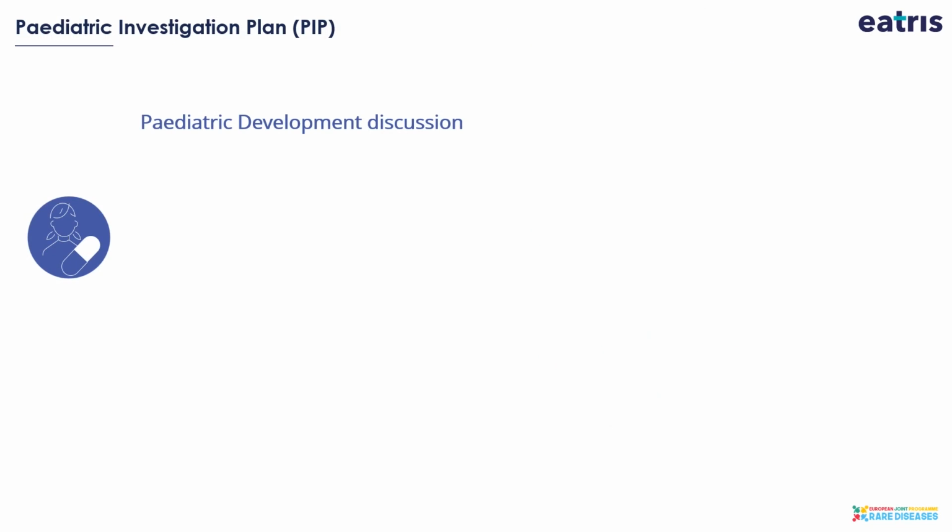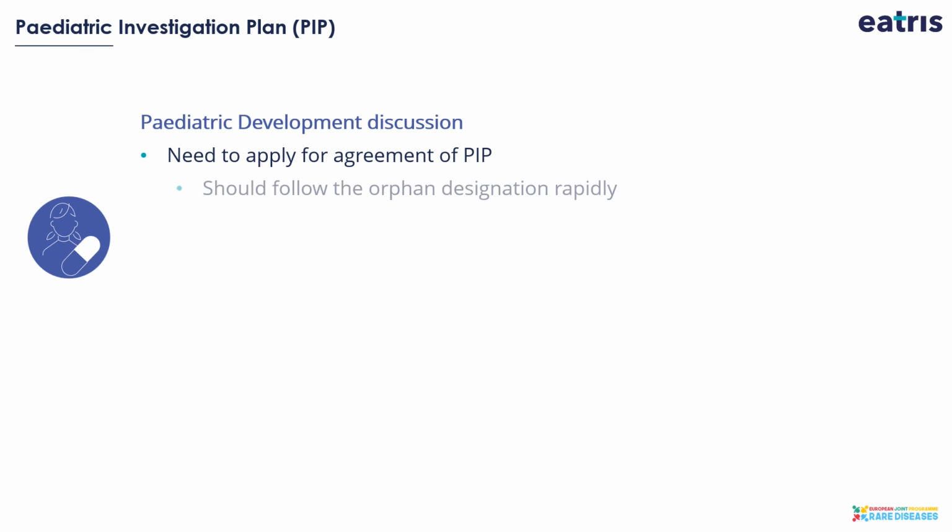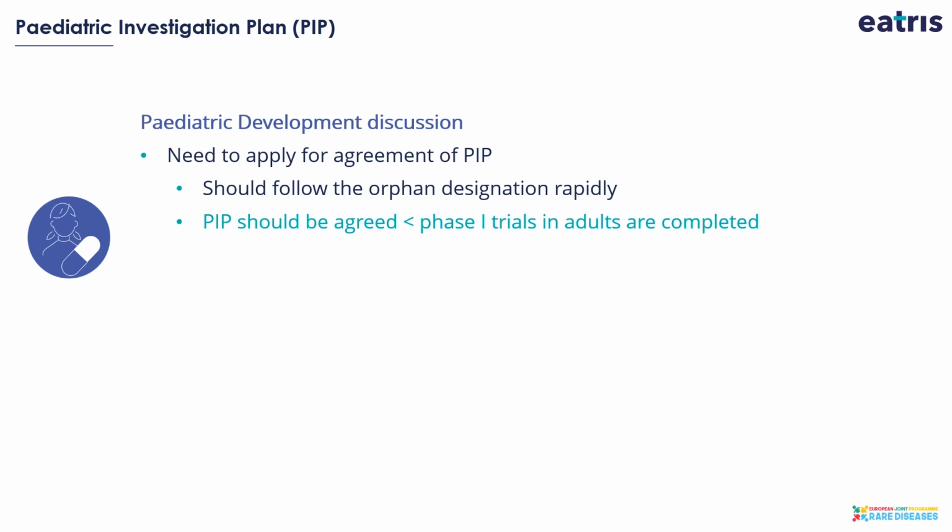For the pediatric development discussion, applicants and you as developers should be aware that you need to apply for agreement of a pediatric investigation plan, and this application should follow the orphan designation rapidly if the orphan designation is obtained very early. And in any case, there's a legal requirement that the pediatric investigation plan should be agreed before phase 1 trials in adults are completed. And this is why we advise applicants for orphan medicines to come early for agreement of pediatric investigation plans and discussions of pediatric development.